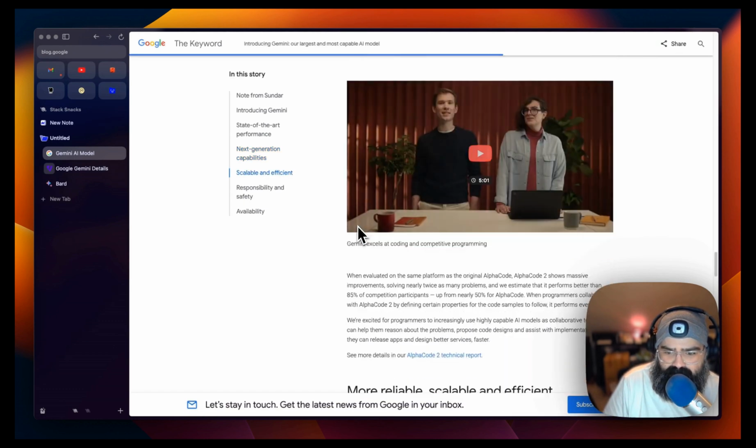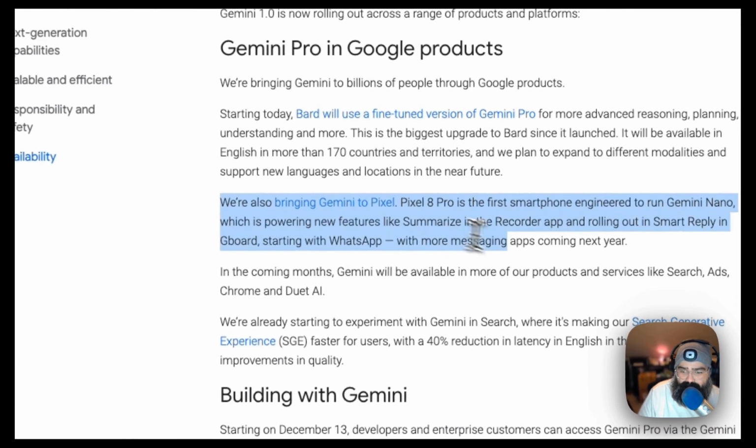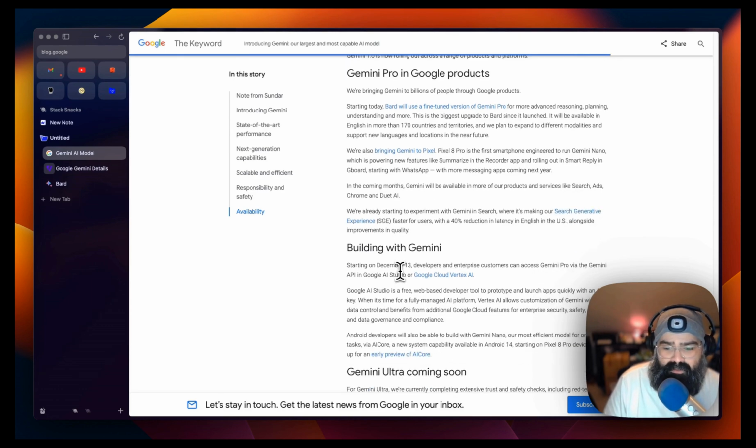Advanced coding. Let's see. Let me get a taste of a couple of these. Oh, wait, here we go. We've got how Gemini is going to work. So for Gemini Nano, it's going to be released on the Pixel, like we said. And it's going to power features like summarize in the Recorder app and rolling out in Smart Reply in Gboard, starting with WhatsApp, with more messaging apps coming next year. Okay, so it's going to help you write responses. For an on-device thing, it's not going to send your text to the cloud. People are going to feel better about that. Okay. I like that. We like that.